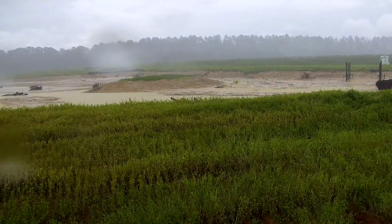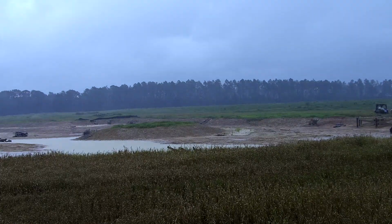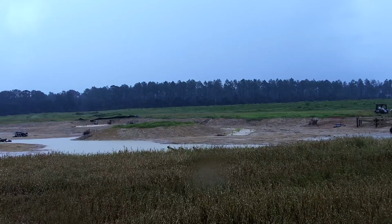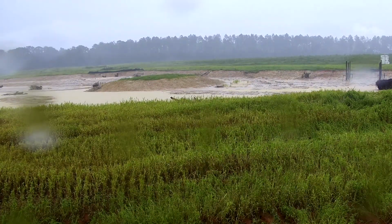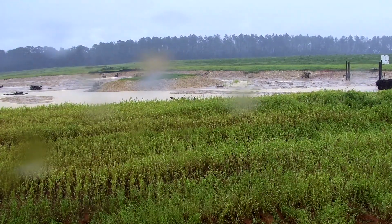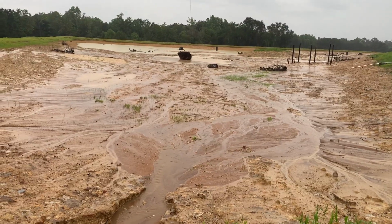So since the pond has been built, we've had 2 big hurricanes come through our area and dump a lot of rain in the pond, and that's a good and a bad thing because we want to have all the rain to help fill it up, but if it comes in too fast, it's definitely going to create erosion problems, and they're starting to get worse. So in the last video, this is what the erosion looked like.